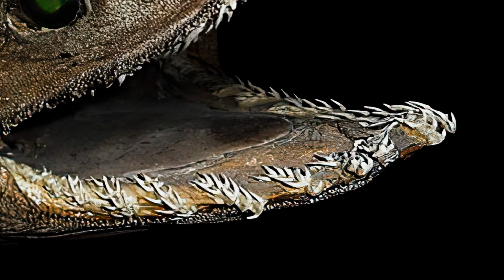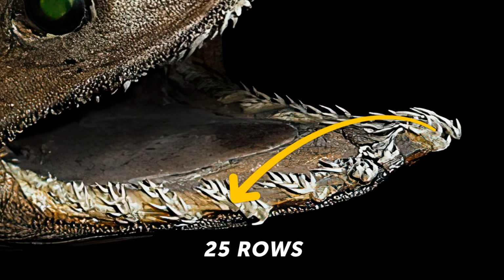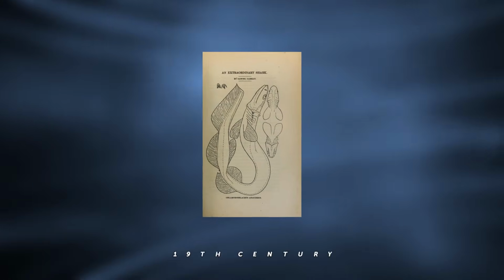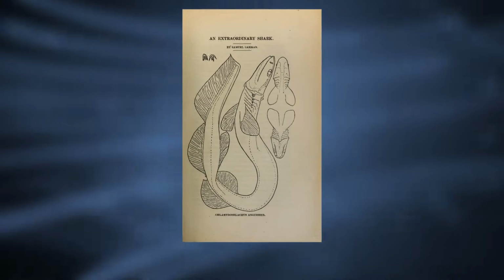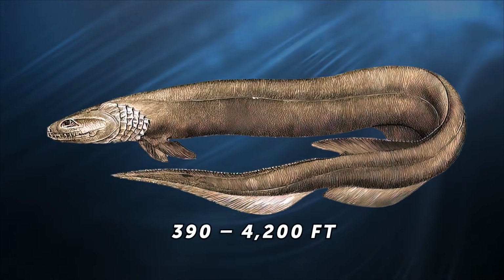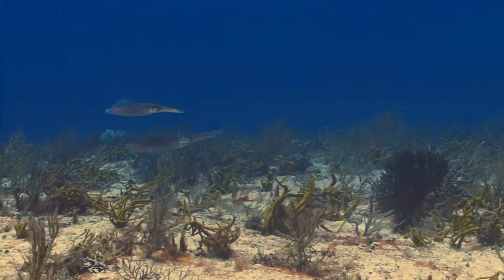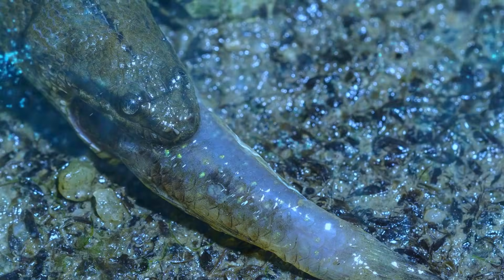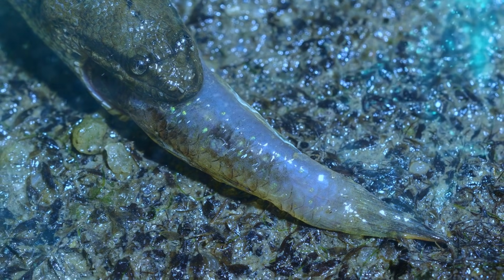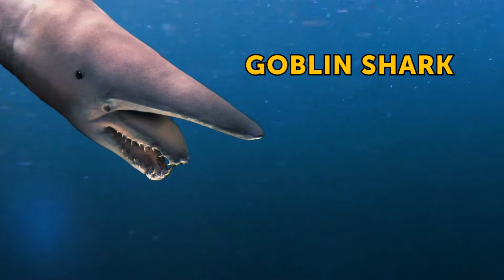Similar to the maw of the great white shark, it has 300 trident-shaped teeth lined in 25 rows. Hey, come a little closer, huh? Researchers discovered this creature in the 19th century, but people rarely see it, and no wonder. It usually lives at depths of between 390 and 4,200 feet. Most of the time, the frilled shark feeds on squid, swallowing them whole. Its long jaws allow the frilled shark to gape extra wide and swallow animals half as long as its entire body.